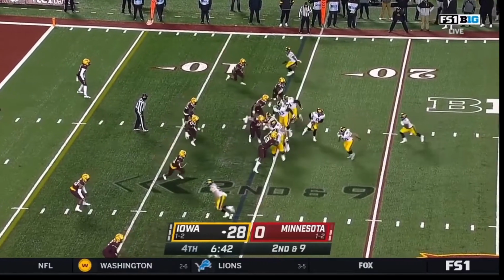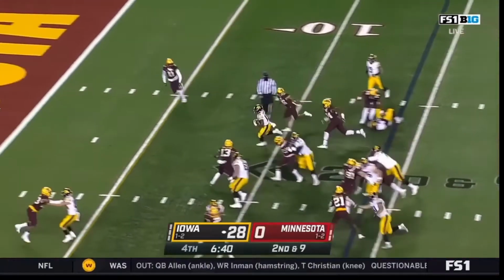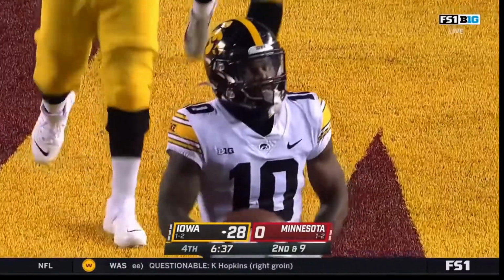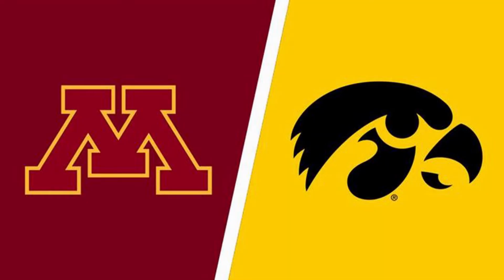6:45 in the fourth. Petrus hands it to McKee Sargent, who runs it 14 yards for his 4th touchdown on the season, running up the score 35-0 Iowa. I apologize, I lost the footage of Minnesota's only touchdown. The final score 35-7 Iowa.